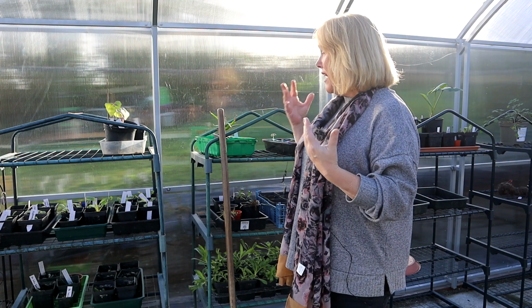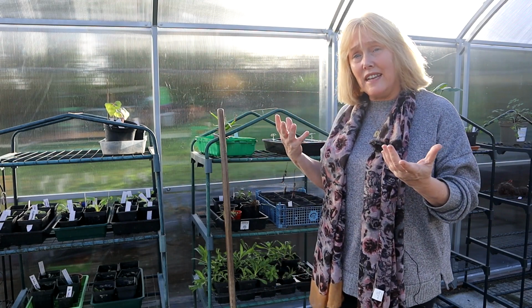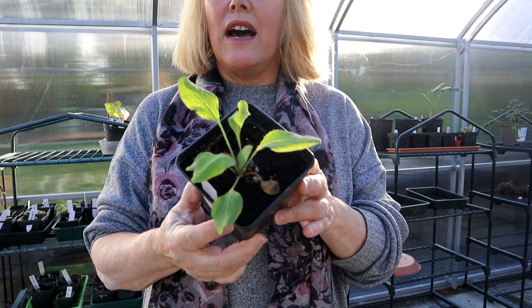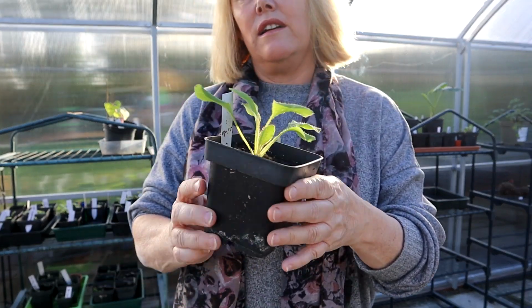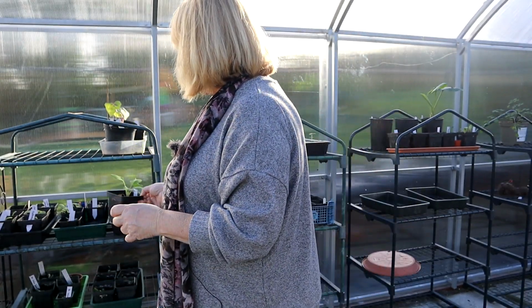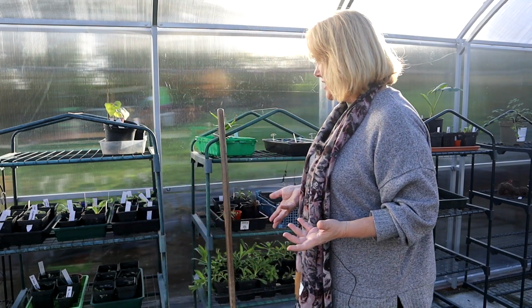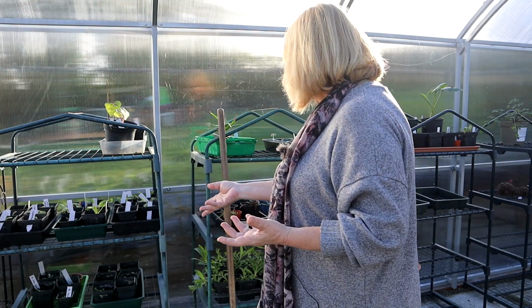Now, it's not spring now, but I have things that I am overwintering. I have some perennial seedlings that I'm overwintering, like my Echinopsis seeds. Remember these guys that I grew a while back, doing really well. Again, if you didn't have a greenhouse, maybe you could put them outside in a sheltered position. Who has that many sheltered positions? So I've got Echinopsis on the go.